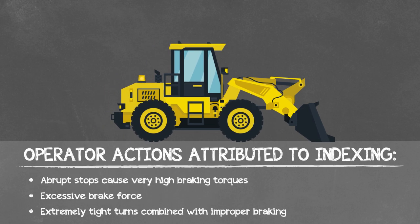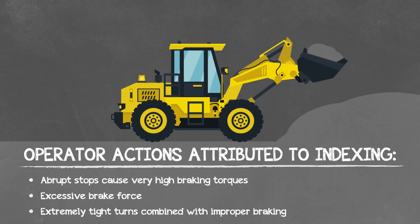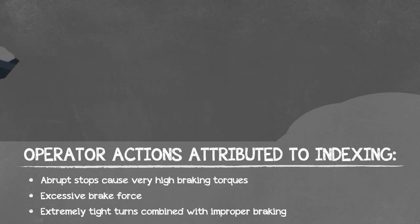Watch the operator use the machine. Watch how the operator brakes and the turning radius used. Also inspect the machine's load distribution.